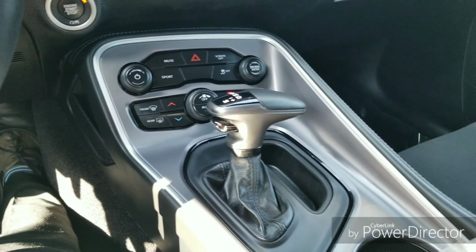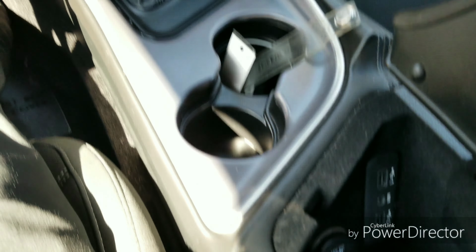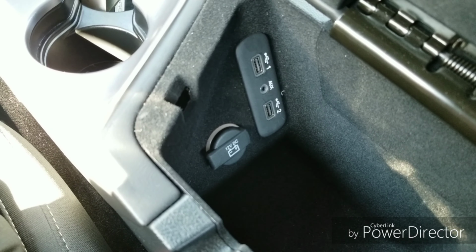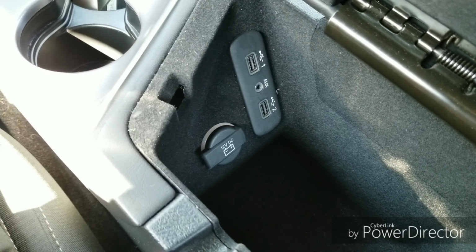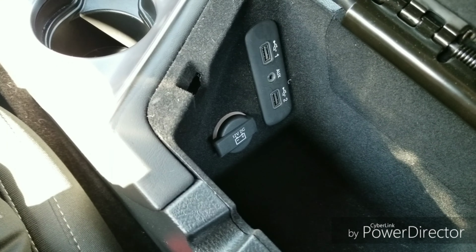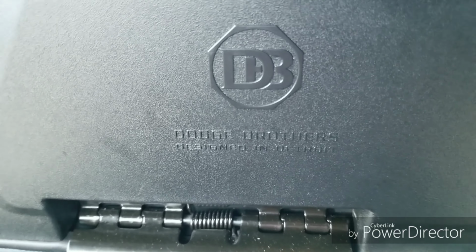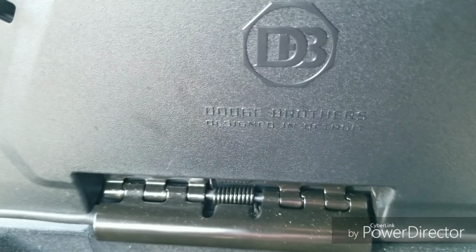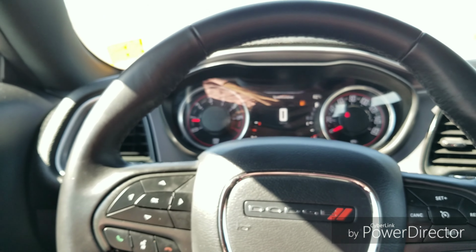I'm going to get to the infotainment system. Before I do, I want to show you guys a couple other little things. You can see you do have several power outlets right there, as well as an aux cord, which is kind of outdated at this point because the car does have Bluetooth. You also get this little weird badging right here, Dodge Brothers, designed in Detroit. I didn't even know Dodge was brothers, to be honest with you, but I guess they are.